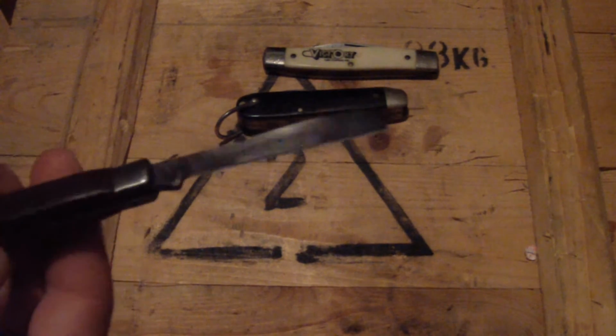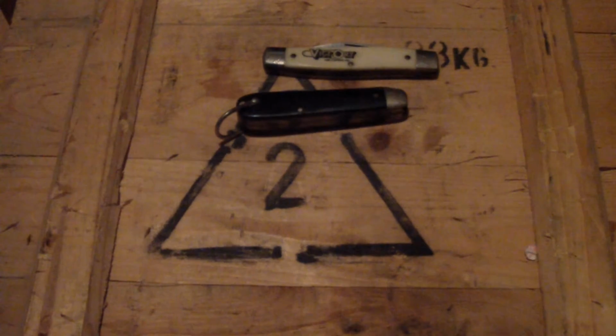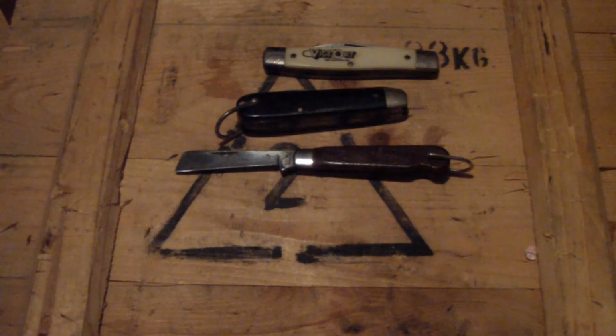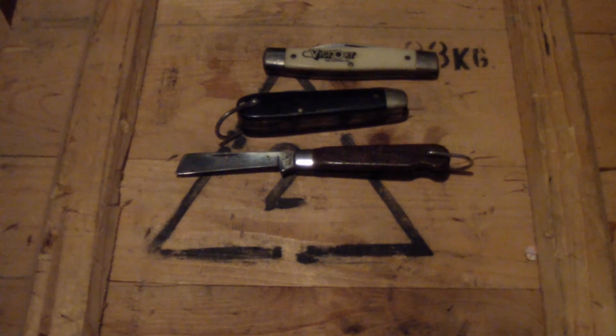I actually use this in the garden. The reason this one maybe looks a little more beat up than the other ones is because I keep this one outside usually. It's hanging on its little loop in the shed, and I actually use it in the garden a lot for cutting up twine to tie up tomatoes and all that kind of stuff.